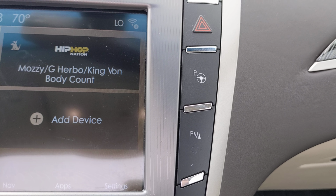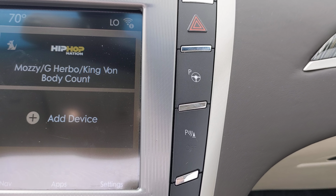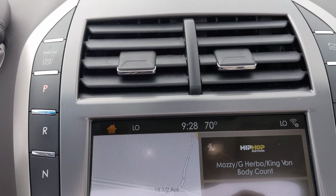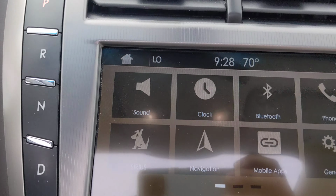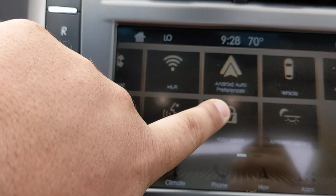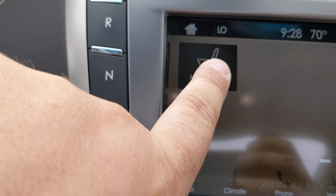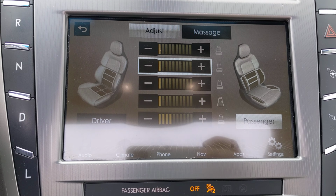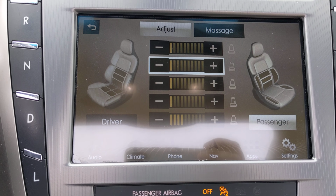Active park in and park out assist. You're going to be able to parallel park, perpendicular park. It'll also park you out. Let's talk about those multi-contour seats. So those are the massaging seats. All you got to do is go into your settings, go all the way over to multi-contour, hit that. My seats are now massaging, and it works really, really well.